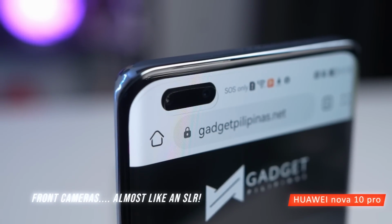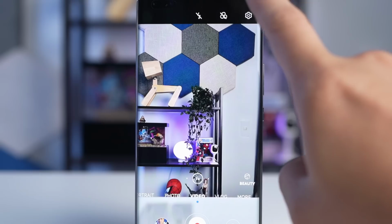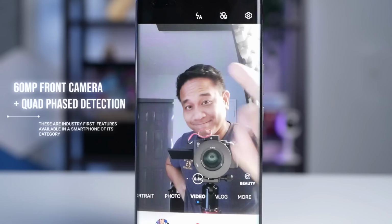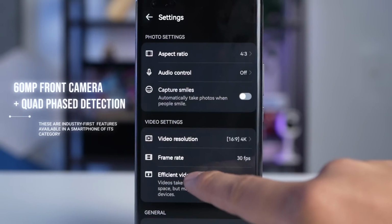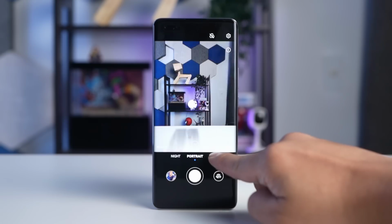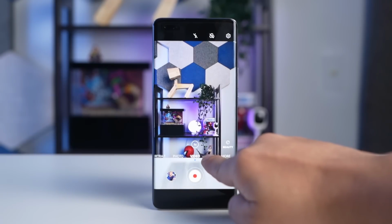Huawei is making sure that you'll get it in the Nova 10 Pro even on its front cameras. It features a 60-megapixel dual autofocus front camera. Again, we're speaking here of the front cameras, and instant autofocus with quad face detection, which are industry firsts. All these features make it possible for the camera to bring functions like showcase focus, dual view video, and video front zooming capabilities to its users. Now take a look at these videos using these new premium features.